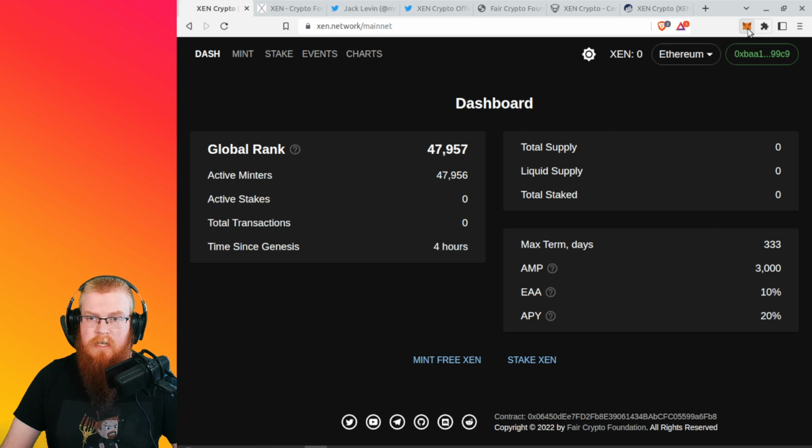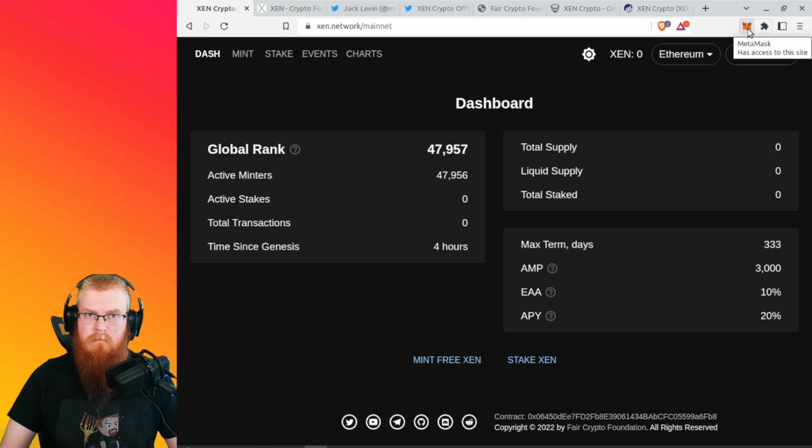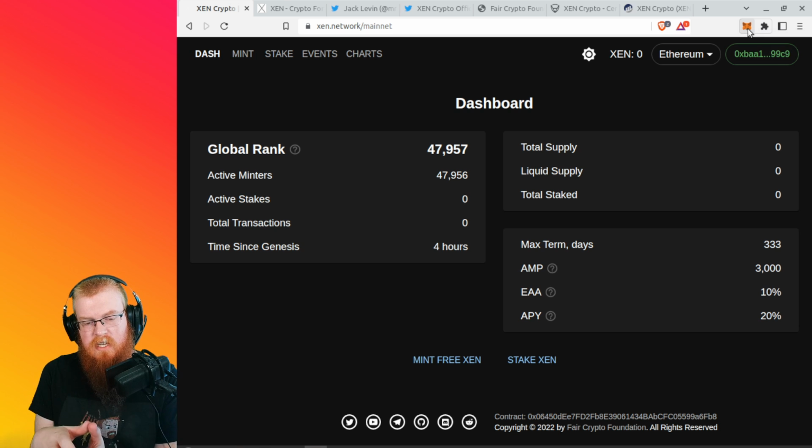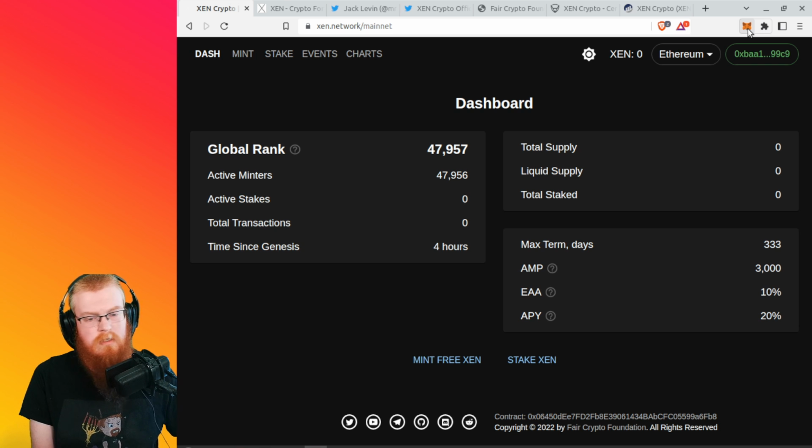So I've already done mine. I'll show you some. But what I did beforehand is I made a brand new MetaMask, with brand new seed words, and I sent ETH to that ahead of time. So my Xen mining wallets are all separate from all my Hex and my PulseChain stuff. It's completely separate. If you use a Ledger or Trezor, I would use a brand new one.